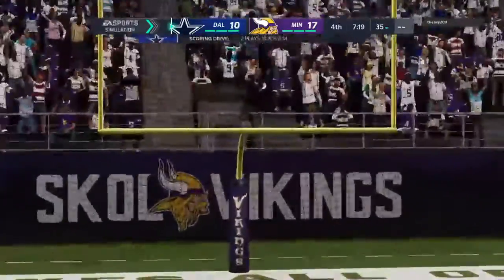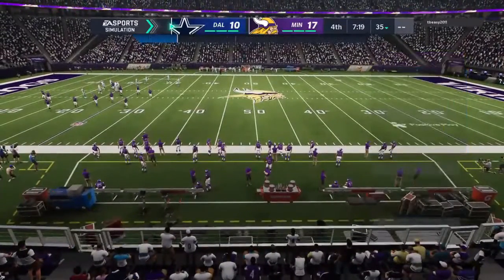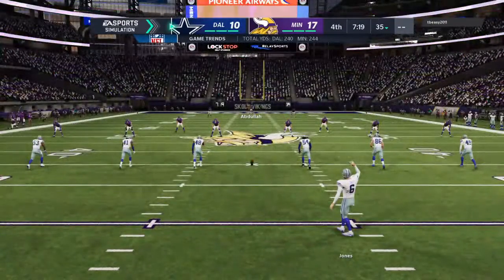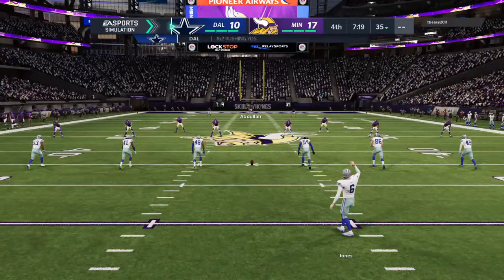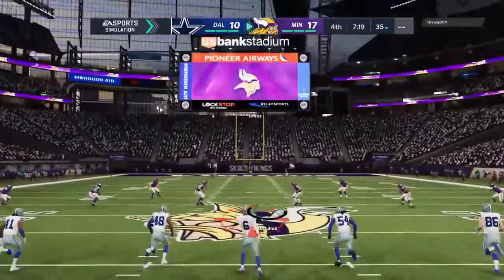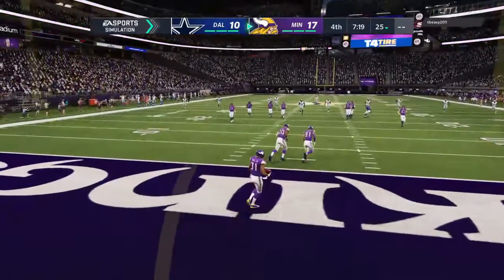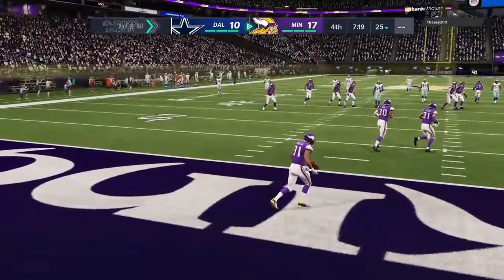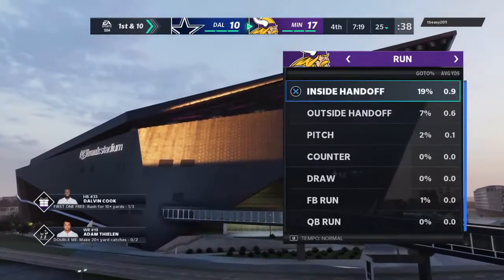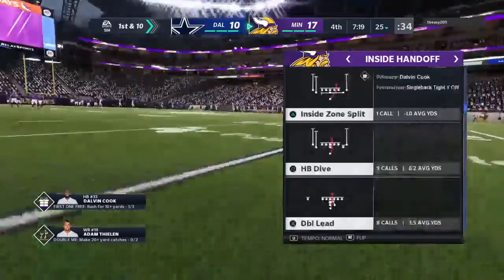And it's up through the goalposts. It's 17-10. Makes the score Vikings 17, Cowboys 10. This game back within a touchdown now as the kickoff's away. And a fair catch signaled for and taken successfully. The Vikings take over 1st and 10 at their own 25-yard line.